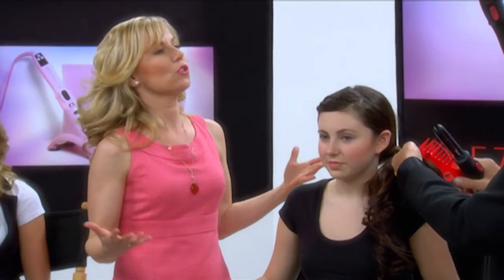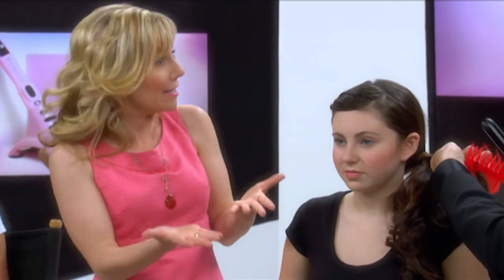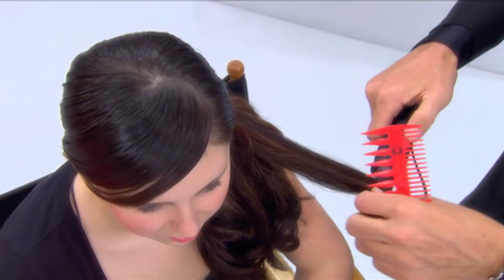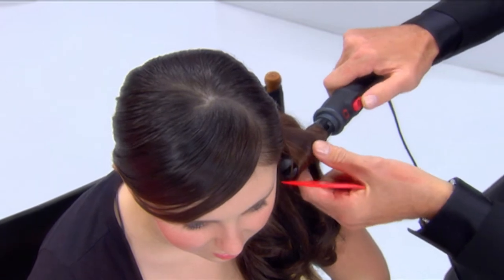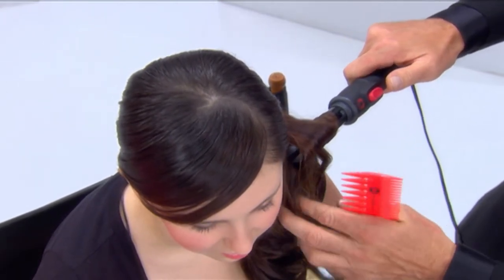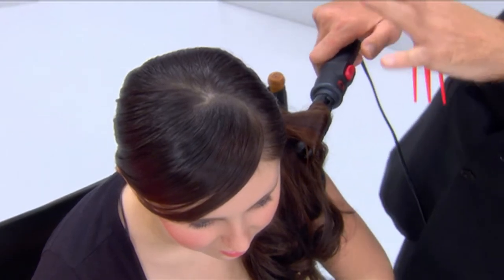Jeffrey, we have our tweens with us now. I know, and aren't they adorable? They are, they look fantastic. And this shows you how the Easy Curler really is easy to use. Very easy, and even kids this age can use it. Go right up under the hair like that. Keeps the hair soft, smooth, and at the same time, it'll give a great curl. Tamara here has decided that she wanted to wear her hair on the side.